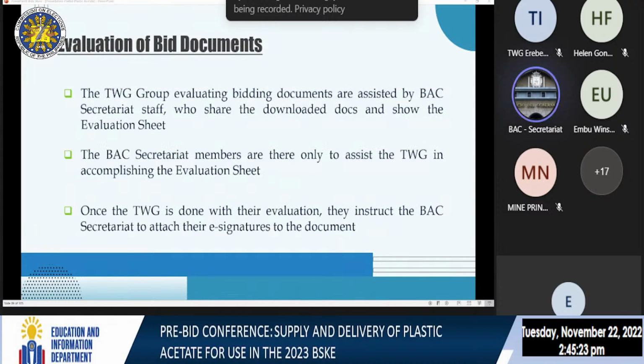The TWG group evaluating bidding documents are assisted by the BAC Secretariat staff, who share the downloaded documents and show the evaluation sheet. The BAC Secretariat members are there only to assist the TWG in accomplishing the evaluation sheet or the checklist of documents. Once the TWG is done with their evaluation, they instruct the BAC Secretariat to attach their e-signatures to the document.